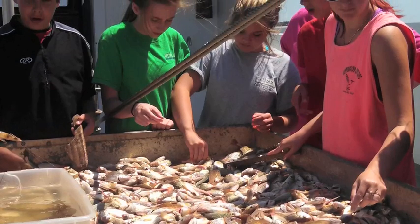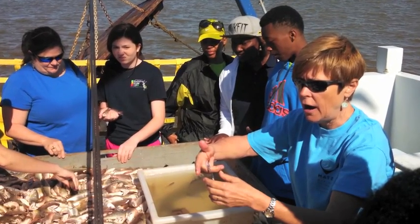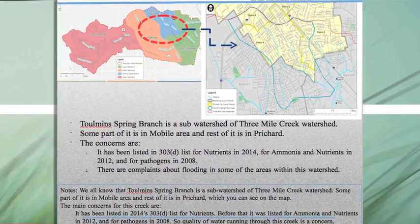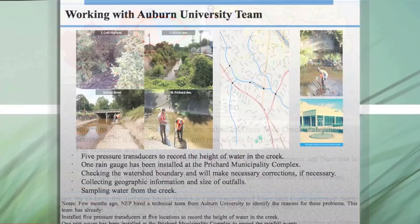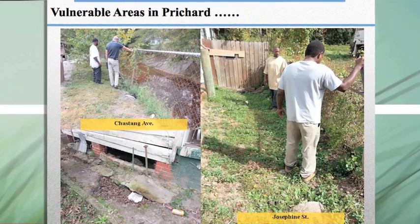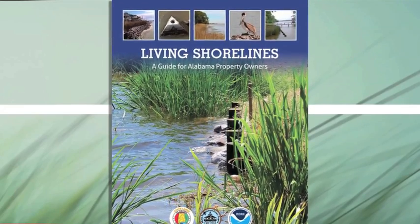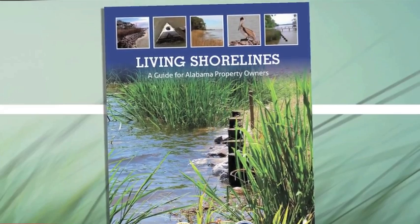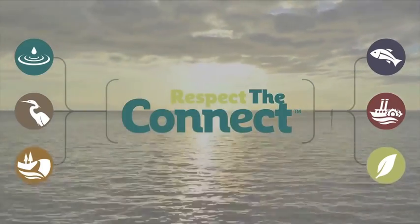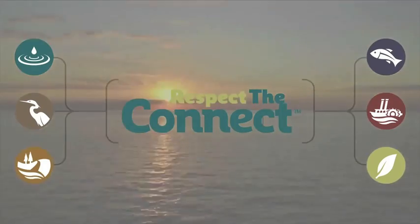The NEP continued to support the middle school version of Estuary Corps, a program to promote environmental education and service. We hosted a State Department fellow from Bangladesh, Maharam Dakua, who interviewed residents of Mobile and Pritchard and supported Auburn University efforts to determine hot pockets of flooding in a distressed area of 3 Mile Creek. We also produced a homeowner's manual for living shorelines in partnership with the Alabama Department of Conservation and Natural Resources. Most notably, Respect the Connect, a comprehensive conservation management plan for 2013 through 2018, was completed and put into action.